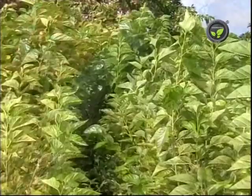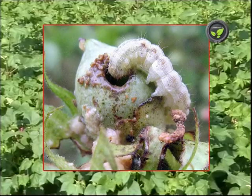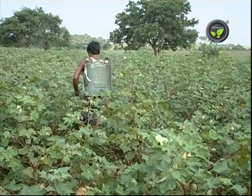Many species of microorganisms are used for biological control of pests and diseases. NPV is popular for the control of American bollworm of cotton and armyworm. This virus solution is mixed in water and sprayed in evening hours.